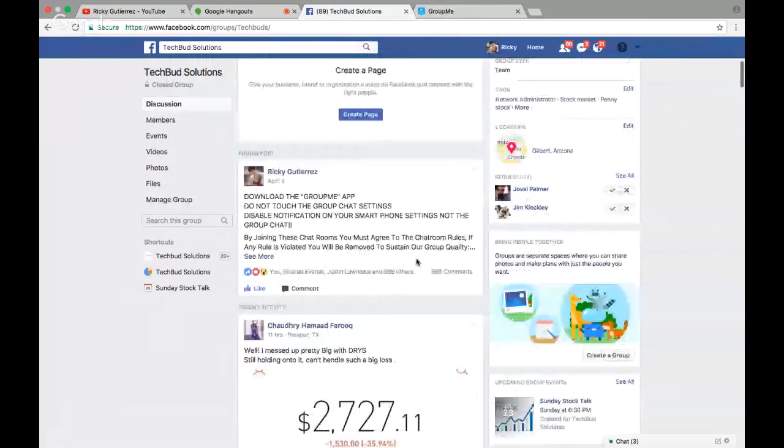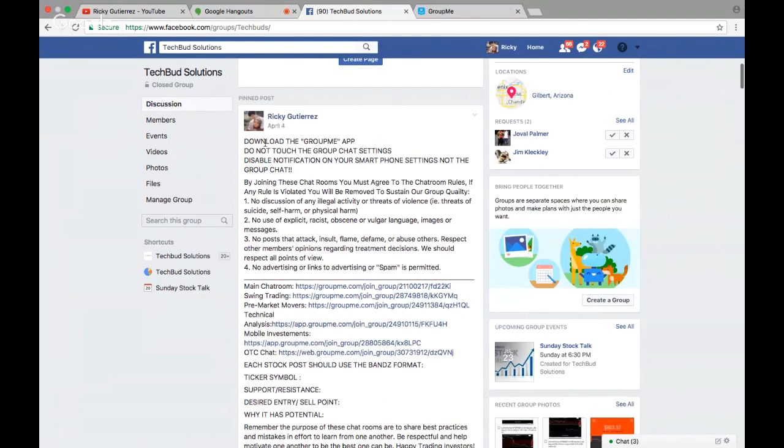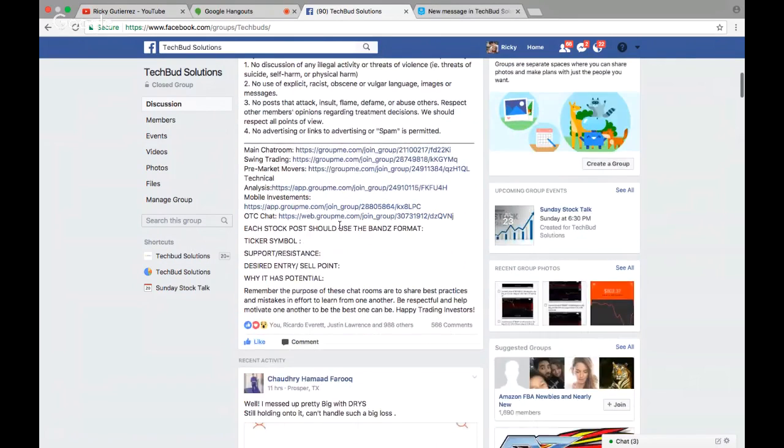Once you get accepted to the TechBot Solutions platform, do me the biggest favor and please review these rules. Download the GroupMe app. Do not touch the group chat settings. Disable notifications on your smartphone and not on the app. And then follow the rules. We try to provide a supportive and welcoming environment for all new and experienced traders. Please be sure to review these top rules to make sure that we don't have any errors within the group, because then we'll have to remove you. Again, they're all free group chats. You're more than welcome to join.